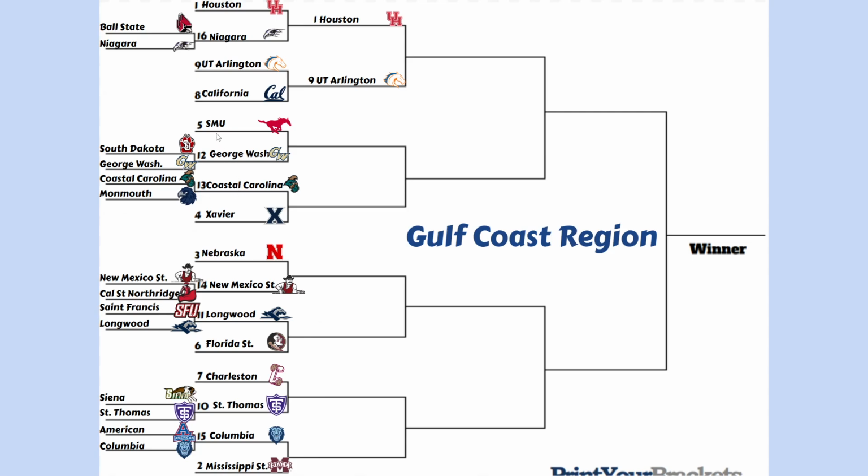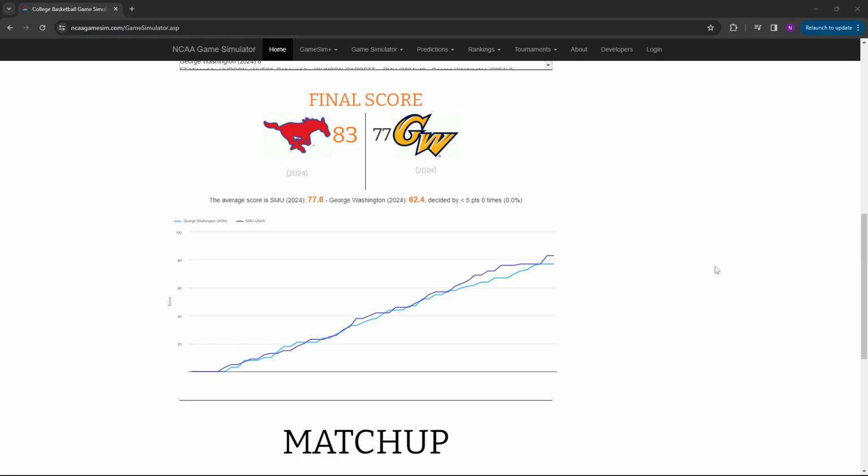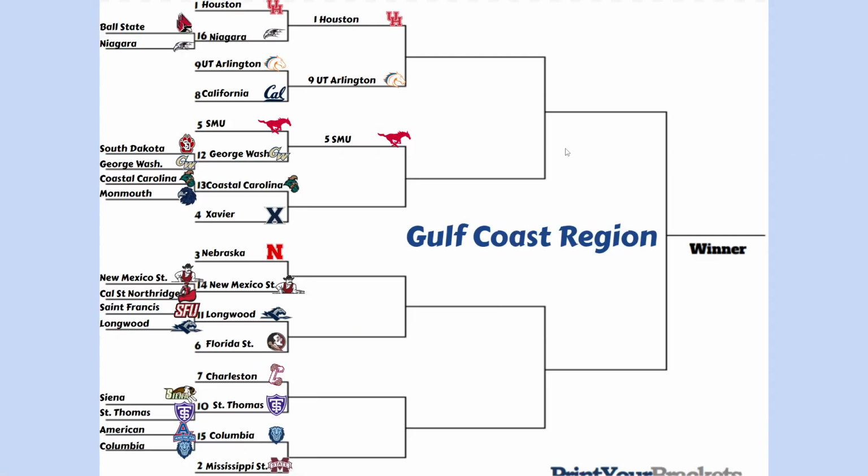we have some more games to go, including SMU's Mustangs versus the George Washington Revolutionaries. And in a close back-and-forth game where we could have seen our first big upset, SMU does eventually get the win, but they were tied 77-77 until some late heroics, and SMU do move on to the next round of the tournament. And SMU will play whoever wins out of the Xavier Musketeers and Coastal Carolina.